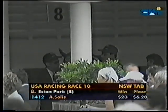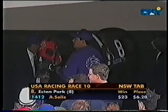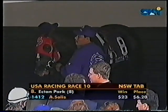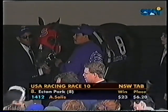Number 8, Ecton Park, coming off a win in the Super Derby. Won the Jim Dandy, 2nd in the Ohio Derby, didn't run so good in the Kentucky Derby, but this is a horse by 49er out of that great Mr. Prospector family. Look out. Absolutely the improving 3-year-old, and the Super Derby has been a real good race for the Breeders' Cup Classic. A lot of winners have come out of it.